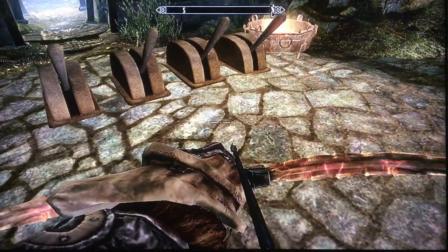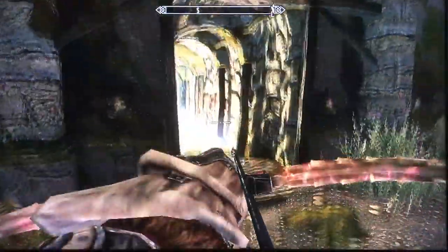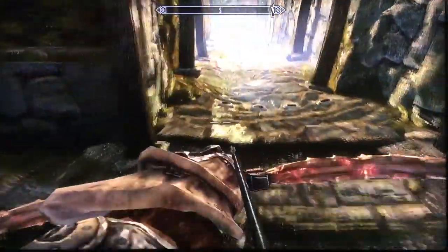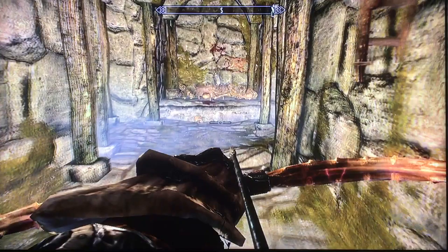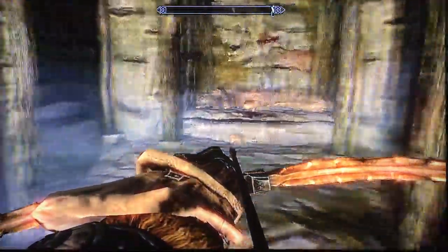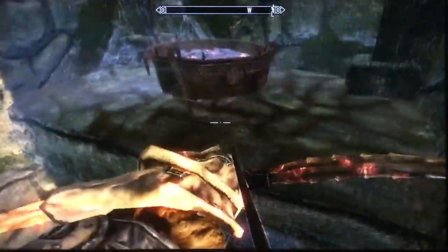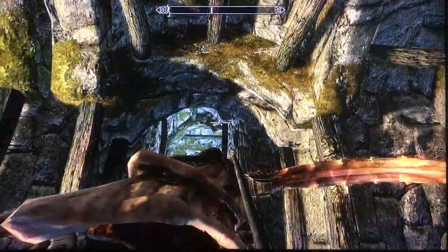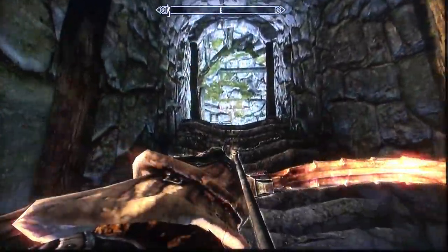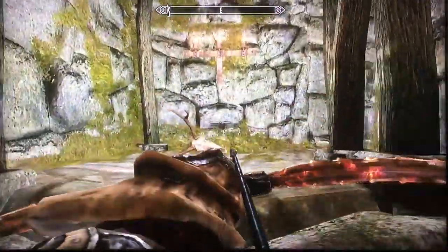Okay, the combination is you pull all of them back, and eventually you open up the gate to get into this dungeon. Now, this is where the real fun begins. Some skulls over here, a brazier, nothing really too scary, but hey, there are spiders lurking around every corner in this dungeon.